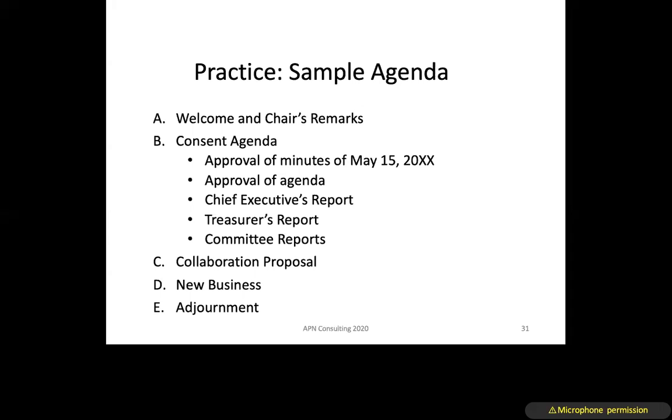Again, I'll remind you that board members should think about if they want to add something to the agenda, they either need to call the board chair or they can let the executive director know something needs to be added to the agenda. That's perfectly appropriate.